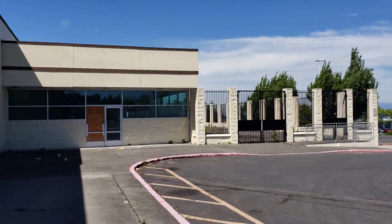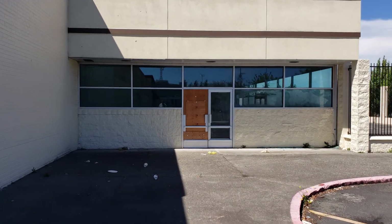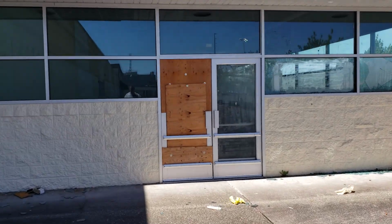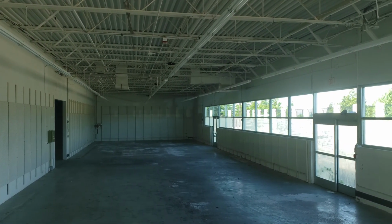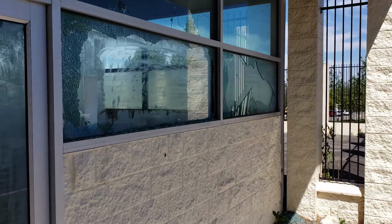Prison Yard Garden Shop. Know what they put on these windows here so you can't see in. They're all like that. Here's a look at the garden area. Again, it's like they've been busting out windows here. This is all busted.